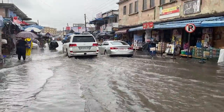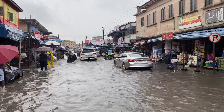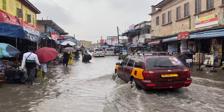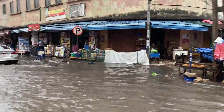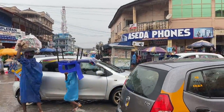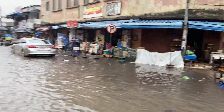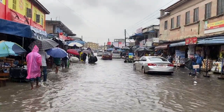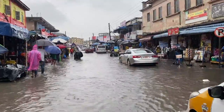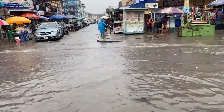So, Takoradi. It's actually this particular road here, the local MTN office side. Around Carlos supermarket, the whole crowd is almost flooded. Oh, almost flooded. It's a funny scene, for sure.